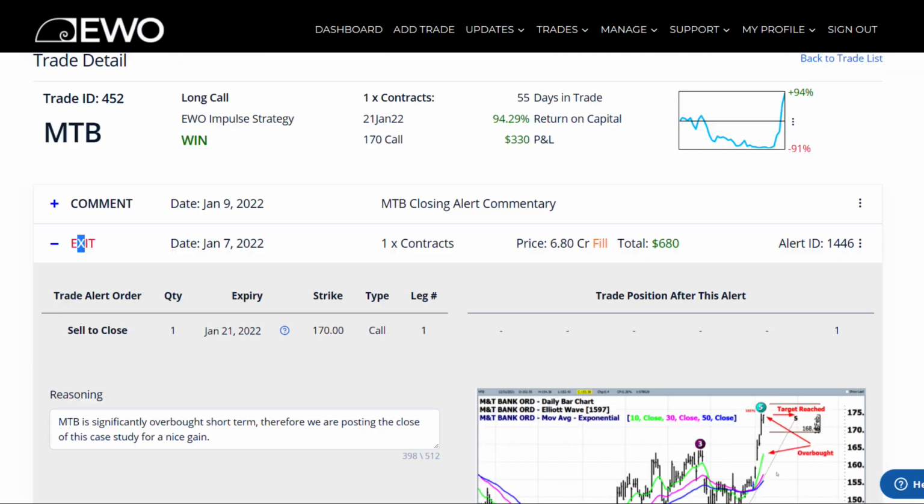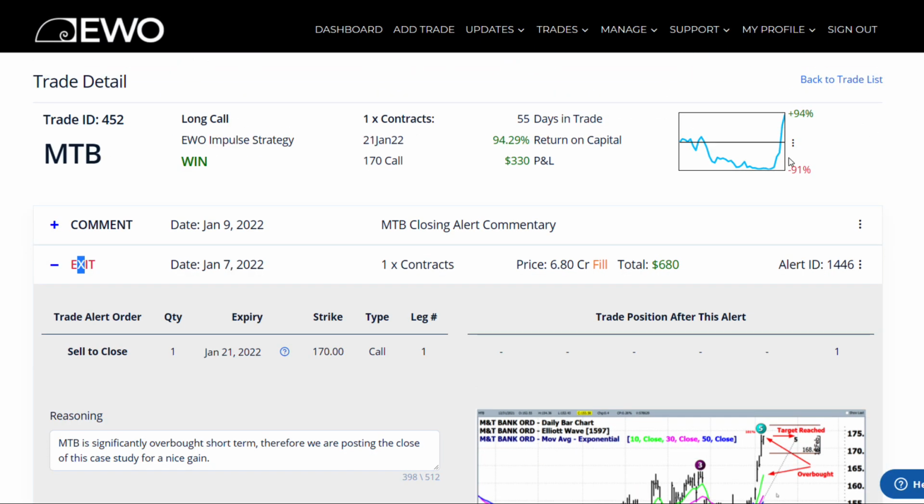Now, coming back to the fact that a little extra time went by, you can see there were 55 days in this trade. We like to keep our directional trades more on the 3 to 4 week time frame. However, as long as the pattern does not become disqualified, we're willing to give it a little extra time.